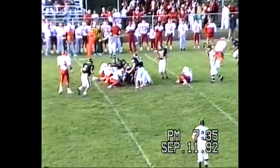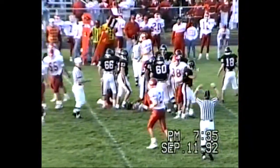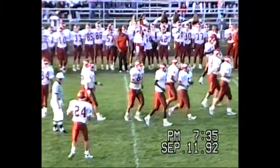Handoff goes to the fullback. Head down, Aaron Roberts just bowls ahead for the first down at about the Circleville 37-yard line.